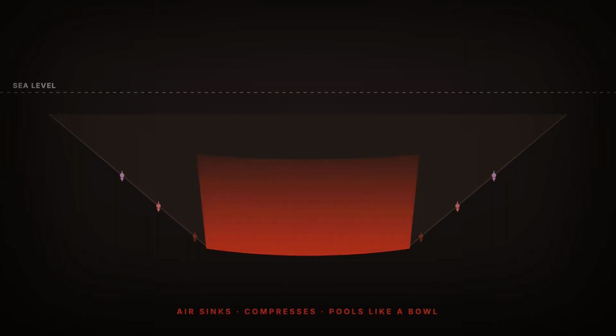So why is it this extreme? Part of the answer is simple geography. The basin sits so far below sea level that air sinking down into it gets compressed, warms up, and has nowhere to escape. So it pools there like water in the bottom of a bowl.